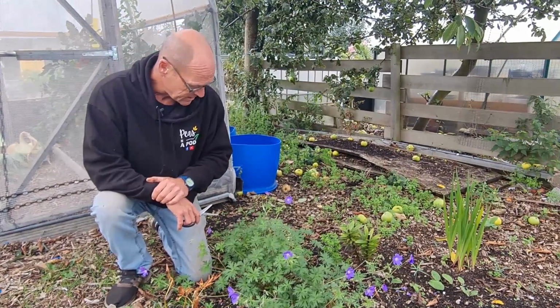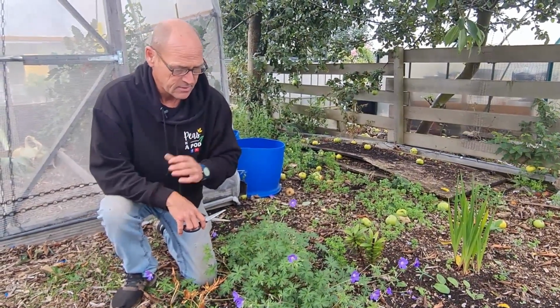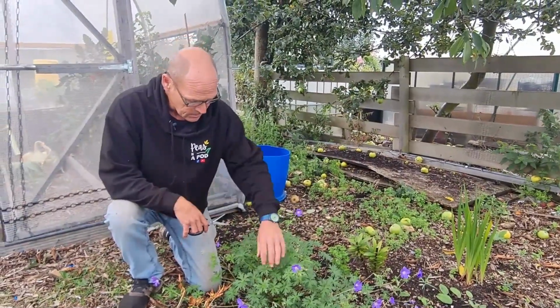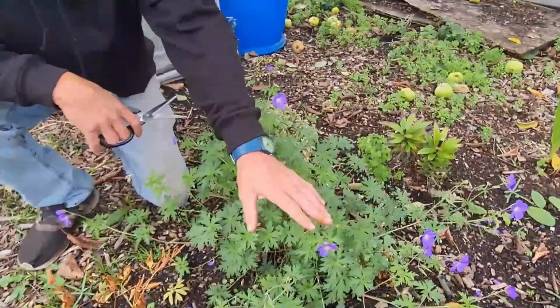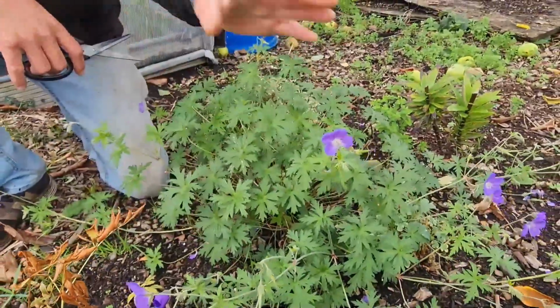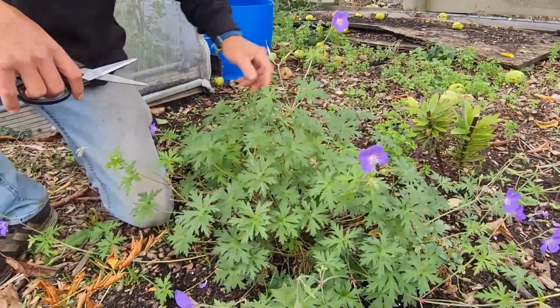Right, there's a few ways we could do this. We could divide it as the clump gets bigger, but I don't want to wait for that. I want to get some cuttings going now. So what am I looking for? Well, the first thing you don't want to do is take anything that's got a flower on it. Avoid that because the energy is going into the flower. So I'm looking for some non-flowering shoots.